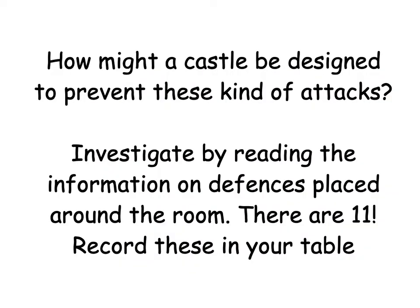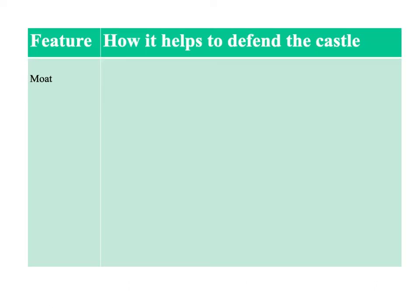Today, we're going to look at some of the methods that concentric castles had to defend themselves, so some of their key defensive features. Overall, we'll look at 11 key features. We're going to record each of them in a table like this that has our feature on the left-hand side and explains how it helps to defend the castle on the right-hand side.